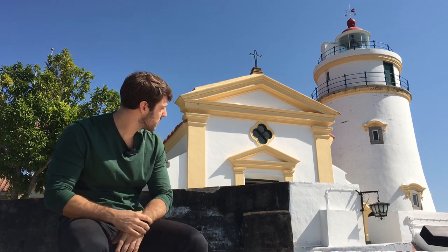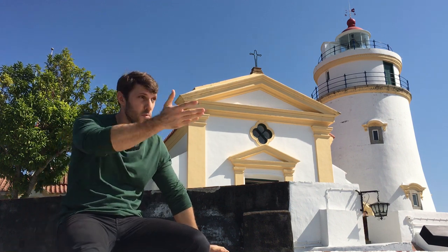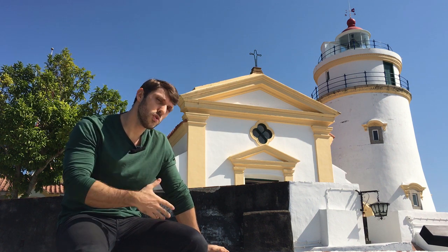Today I am in the Guia Hill. You can see the chapel and the lighthouse here in the Guia Hill. I have a beautiful view of Macau from here, from the top of the old fortress, the 17th century fortress.